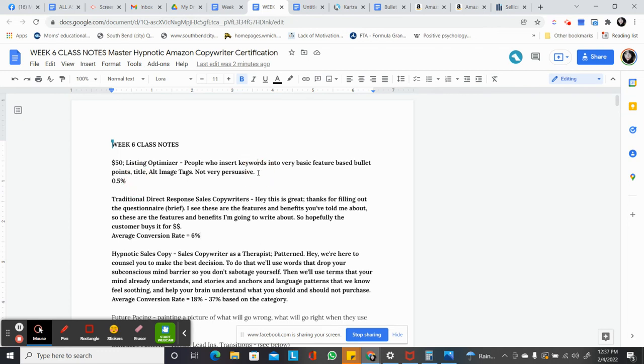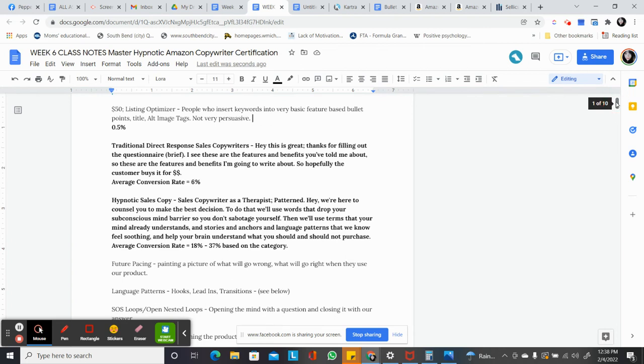So Amazon listings, listing optimizer. That's a person who inserts keywords into feature-based bullet points for the most part. And for some things, that's fine. If you are selling the cheapest product, that's fine. If you are in an unsaturated market, that's fine. If you're somewhere where features matter most, where this particular thing has to have this connector because it connects to this piece of yard equipment, then you can go with something like this, right? Direct response sales copy.